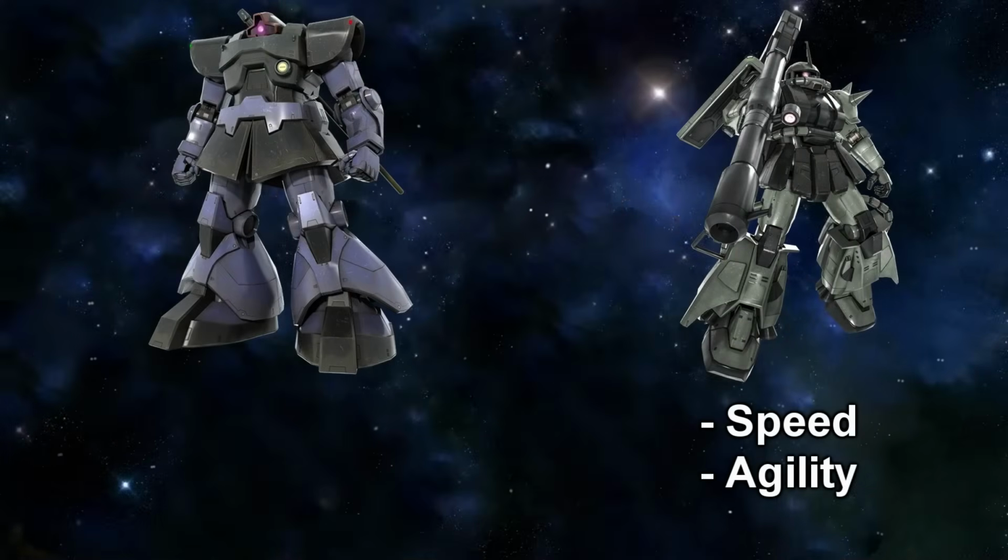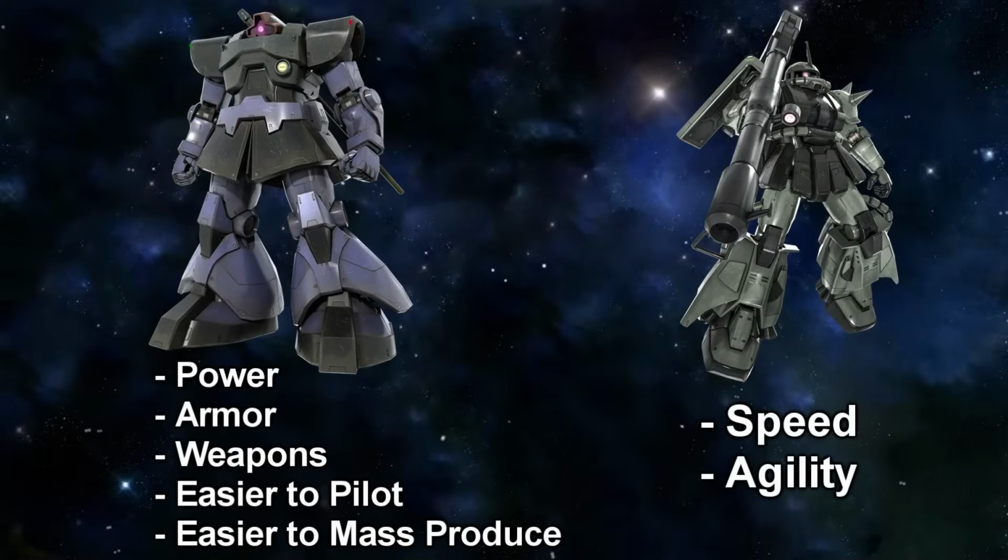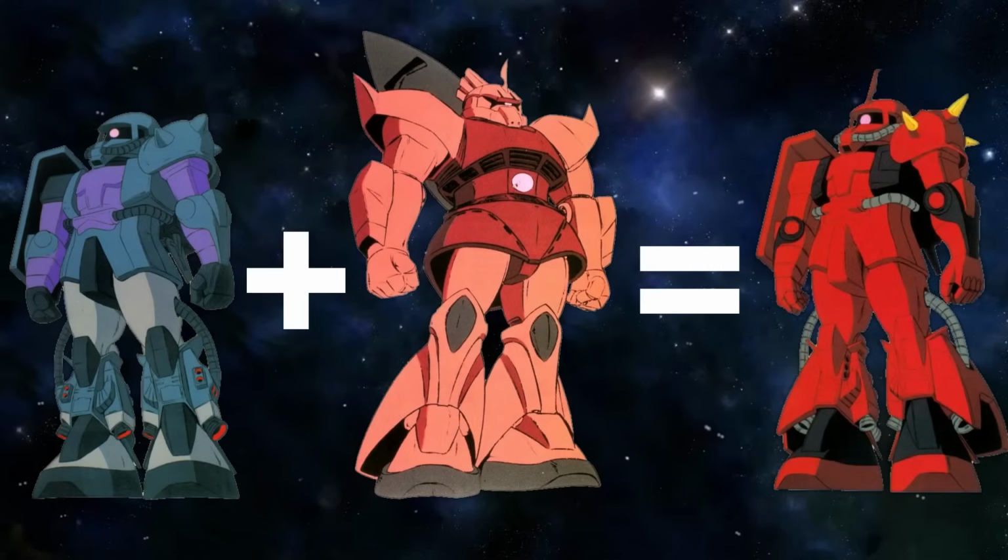While the R2 was faster and more agile, the Dom had the edge in raw power, the amount of weapons it could carry, and perhaps most important of all, ease of production. Remember, the R2 was essentially a souped-up version of the already expensive R1A with even more prototype parts.